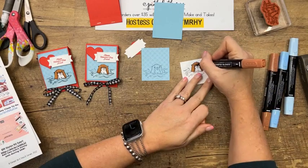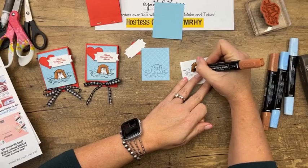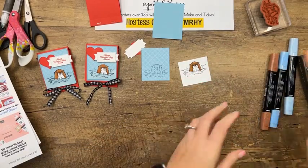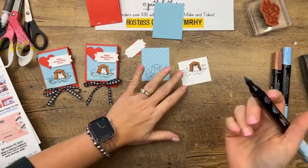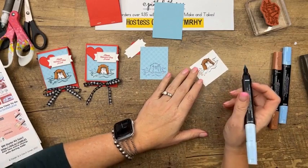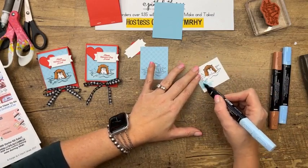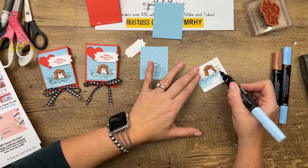And then blend all of that color out towards the outside of him and his ear. Okay. Now I have balmy blue, and this time I'm going to use the brush end. Oh, ivory and bronze. Yes. Very smart. I always forget about the ivory and bronze because I never use those. Ivory and bronze would be great too.